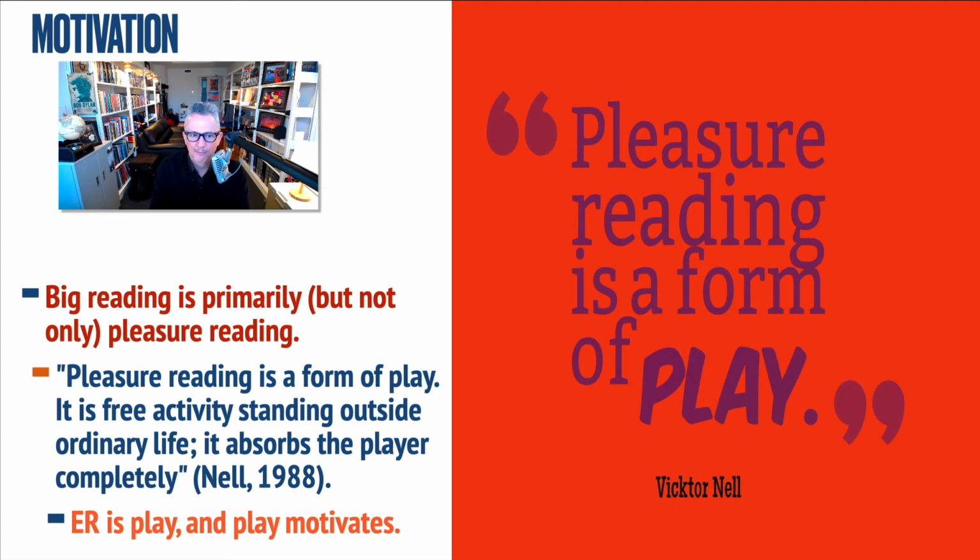Think about play. You don't have to be told, "I'm going to go out and play. You must play now." If you want to play, you play. And people usually have to stop playing because they play too much or they want to play too much. So play is a good way of thinking about extensive reading, big, easy, fun reading. And if we can find books and stories that are interesting enough, it can turn into a play experience.